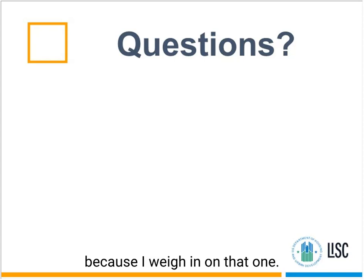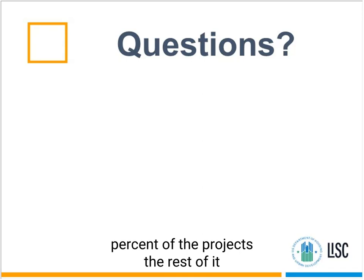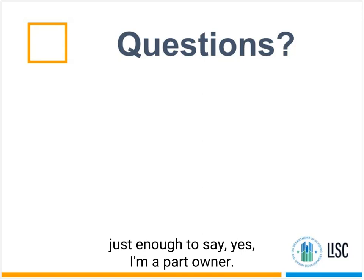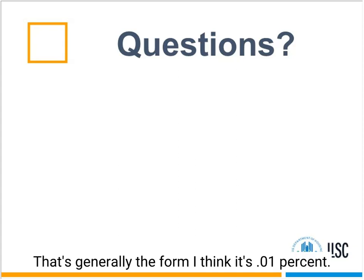Could I weigh in on that one? Yes. That's actually driven by the IRS and the state's QAP. The developer cannot own more than 0.01, I think, % of the project. The rest of it is really flowing through the investors. So you'll see that where the developer has just enough to say, yes, I'm a partial owner, but that's generally the formula. I think it's 0.01%.